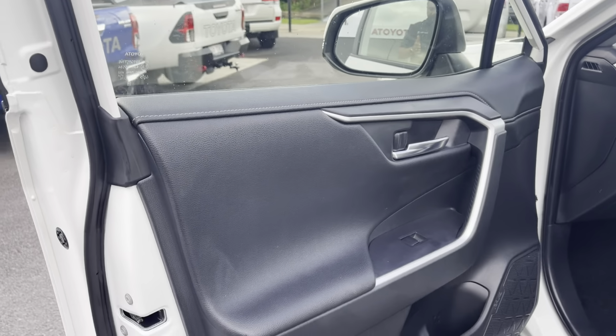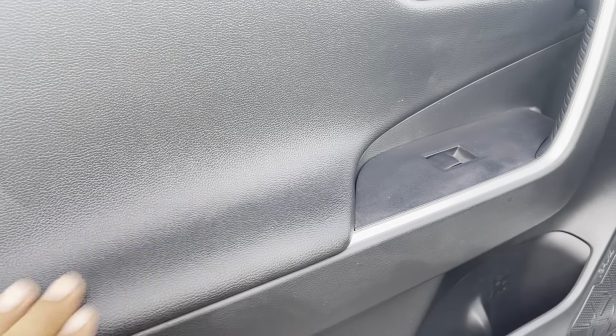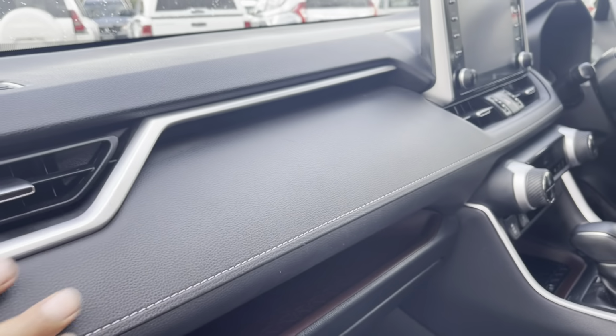So you've got the trim in your passenger side door, which is actually all leather, as you can see. Got the leather through there. Down onto the kick panel, and basically make your way up onto the dash right now. So you can see you've got the leather stitching through the dash.